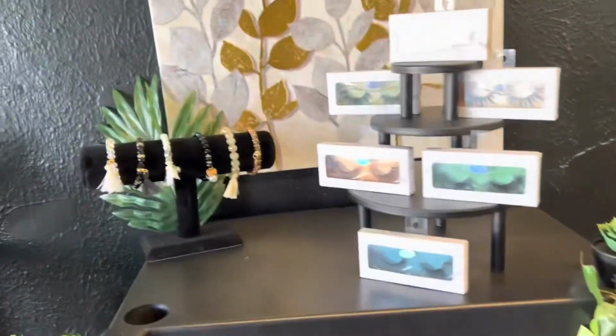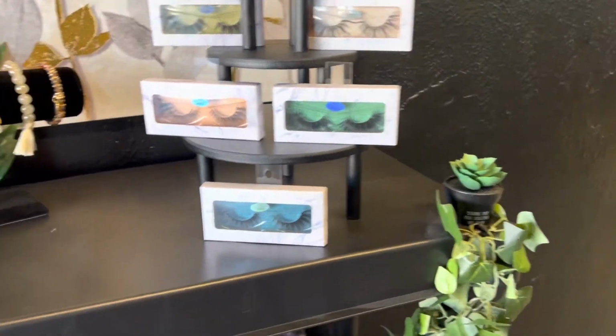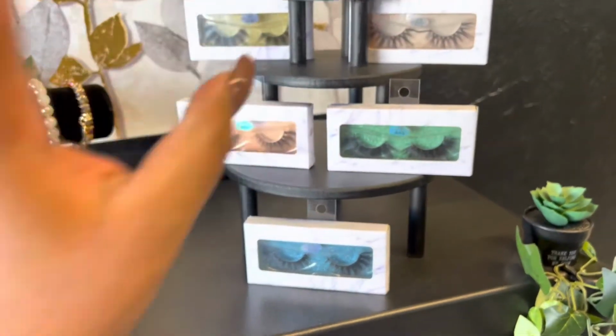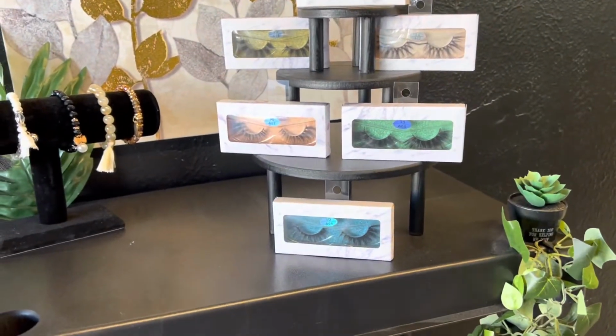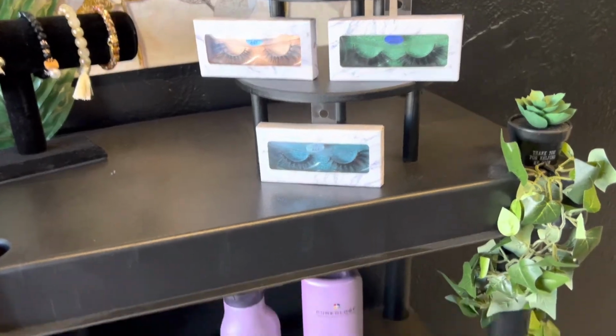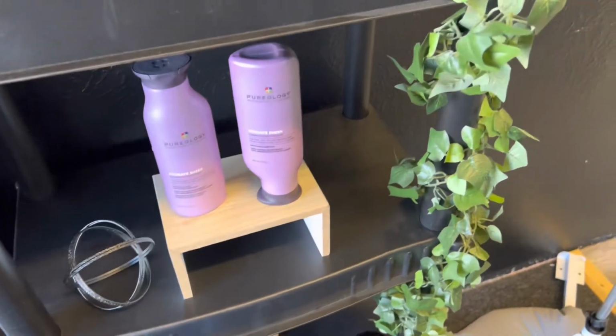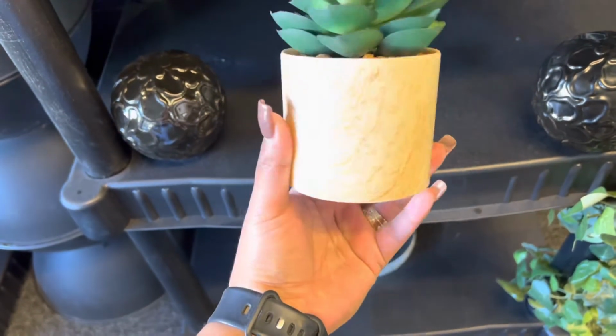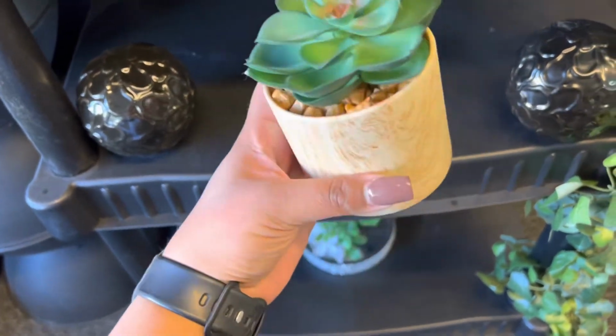And then I just saw lashes. If you guys are interested, these little stands where the lashes are standing on, I got them at Target for like $5, as well as these wood ones. And I love this little item. I thought it was from Dollar Tree, but I actually got it at Ross for $3.99.